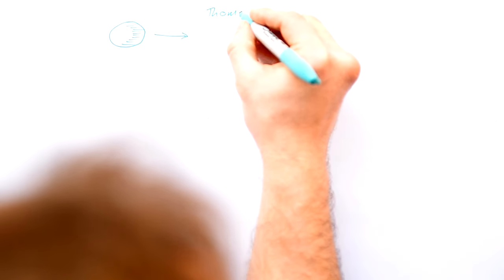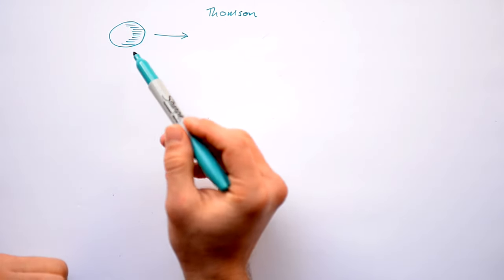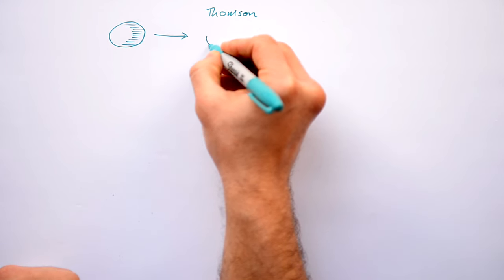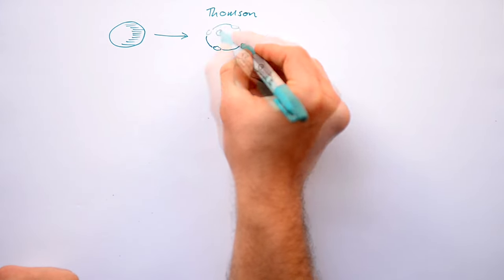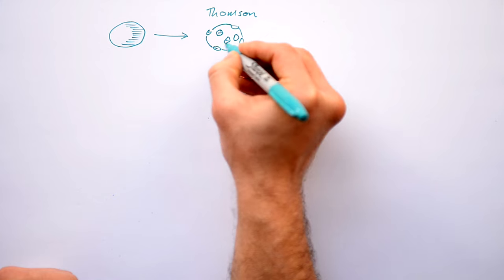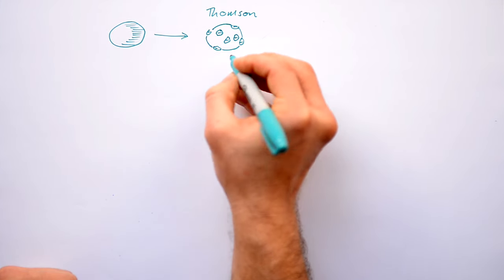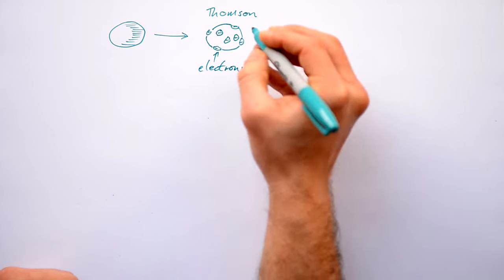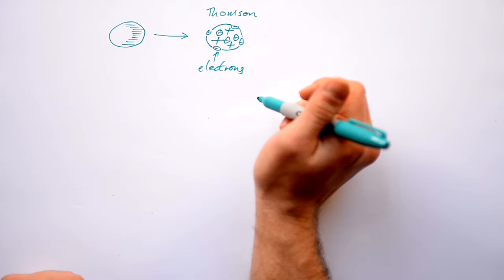J.J. Thomson, however, at the turn of the century, about 1900, discovered a particle smaller than an atom, that being the electron. So he deduced that atoms must be made of negative parts, and that's why it's called Thomson's plum pudding model, where the electrons are these kind of plums stuck in a pudding.